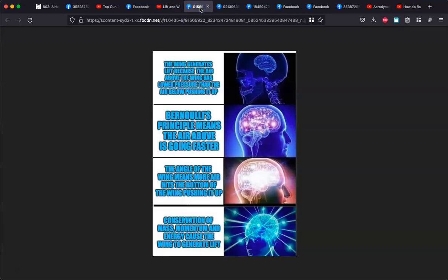So there are different explanations. I've come up with this way of helping us to remember it. The idea here is that you can have one explanation or two or four, but you want to start from the top and work your way down. You don't want to just write "conservation of mass, momentum, and energy cause the wing to generate lift." If you write only that, there's a risk that the HSC marker might not give you full marks for that.